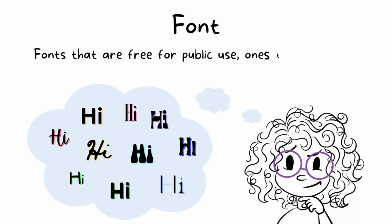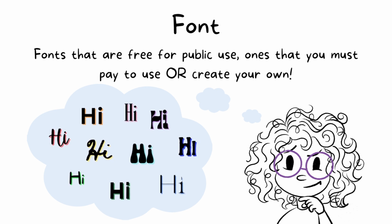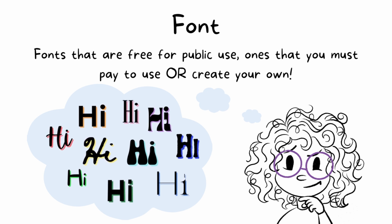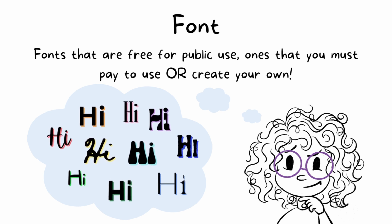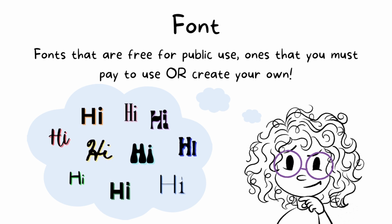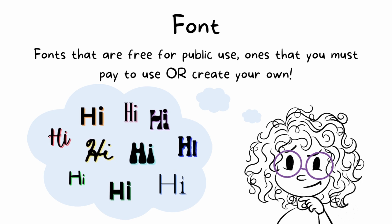And when you are putting these words on the page, you need to think about the font. You need to have a look at fonts that are free for public use or for anyone to use. And there are others that you must pay to use. There are some that you can pay to use, but you can't use them in a commercial setting. Or you can write your own font. There are websites where you can print off a sheet of paper, write your letters on there, scan it, upload, and then you can actually get a font in your own handwriting. And that's what I did for my book. So my books are actually written in my handwriting.